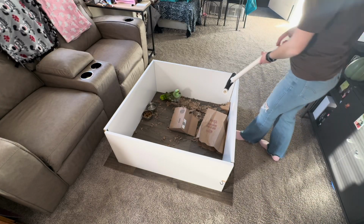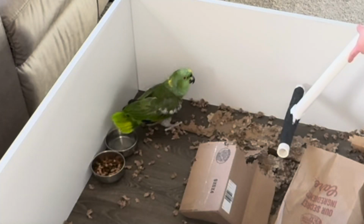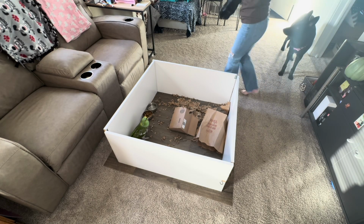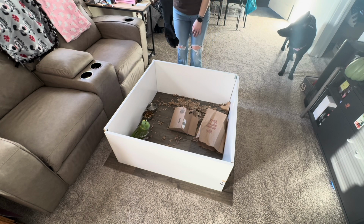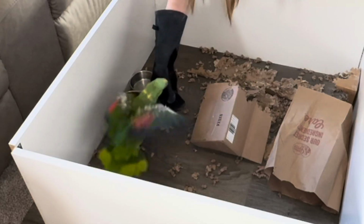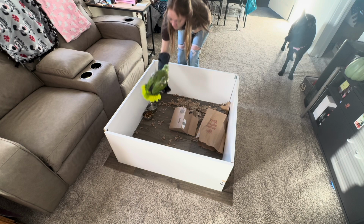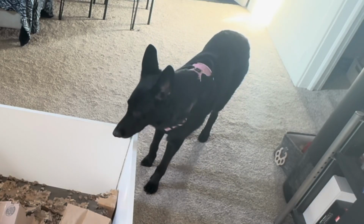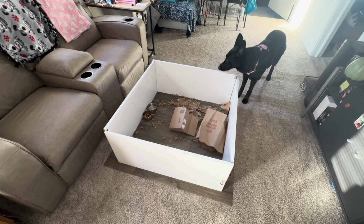Cleanup time, and Lou did not want to get on her T-post, so I went in with the glove instead. Like all animals, birds have their mood swings, and Lou doesn't particularly always like me 24/7. As you can see, she kind of went for the glove for a second, and that is exactly why I was wearing the glove.